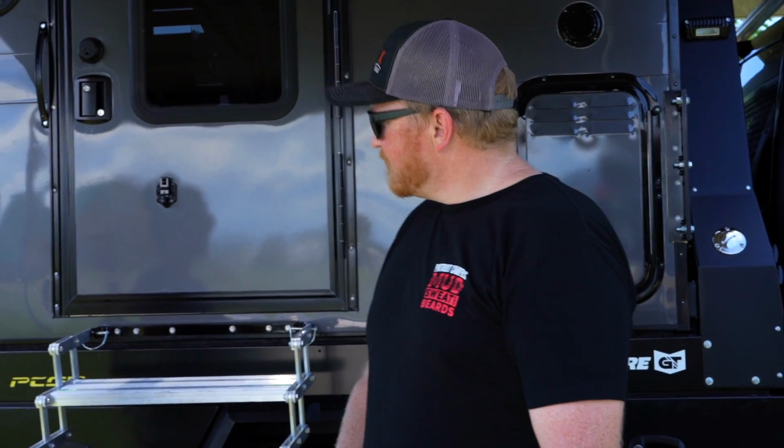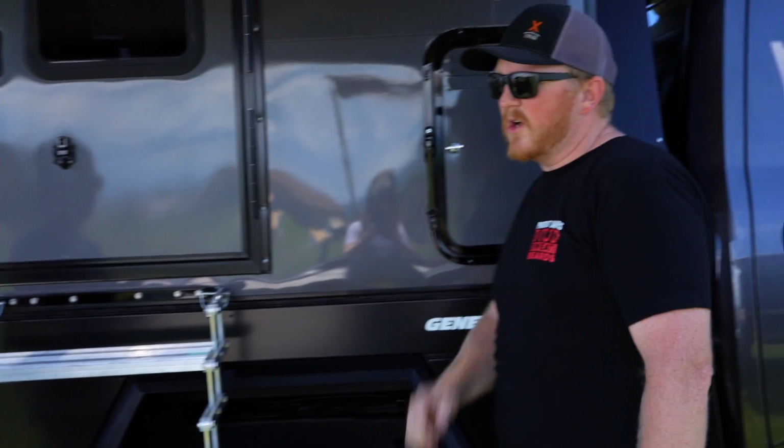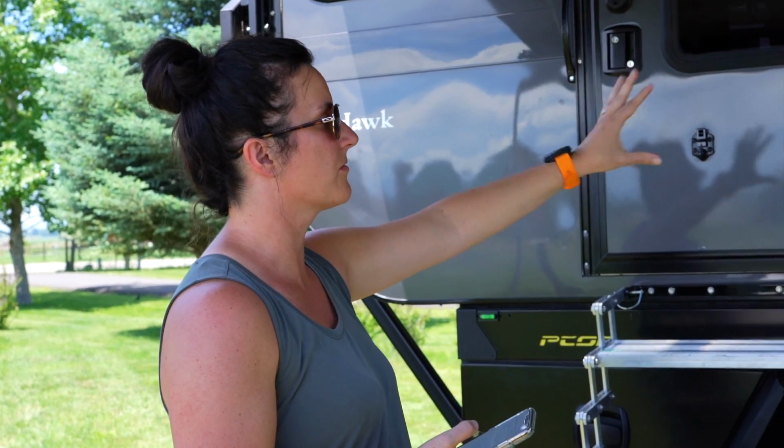Yep. So anyway, the forward front box on the other side is all fuel stuff, extra DEF, diesel exhaust fluid, oil, things like that. Do you want to talk about how you color matched this? Yes. This is special, you worked with 4-wheel campers a little bit.